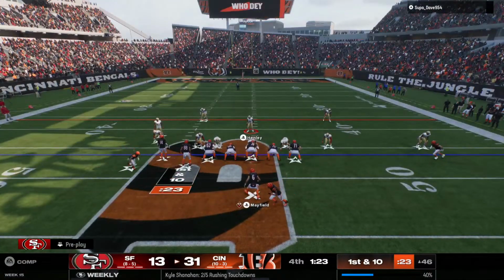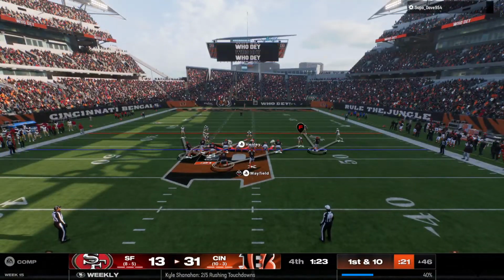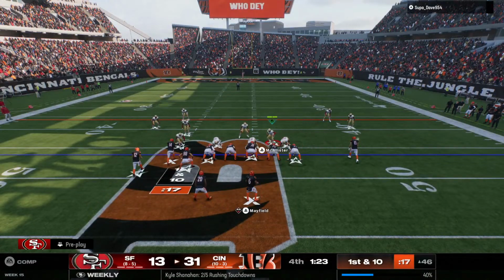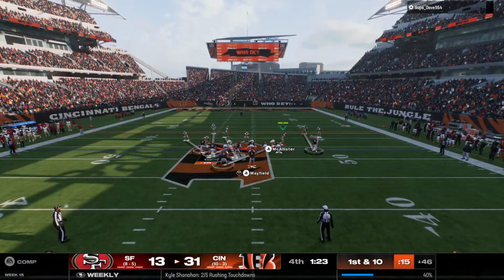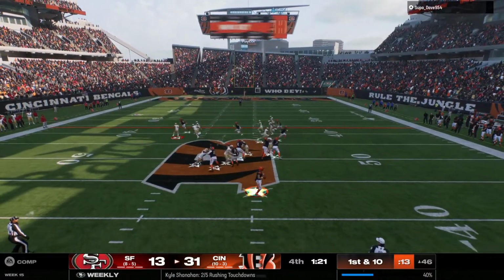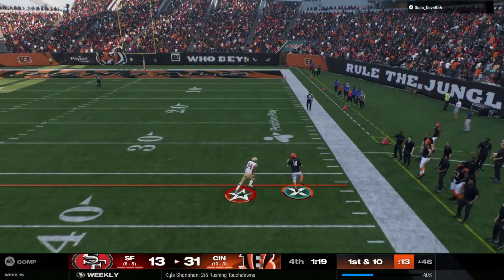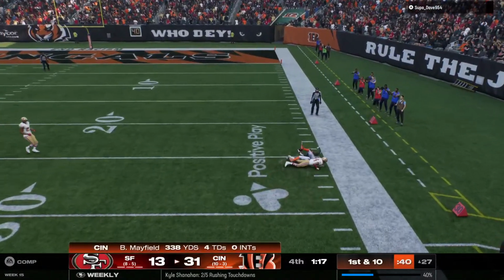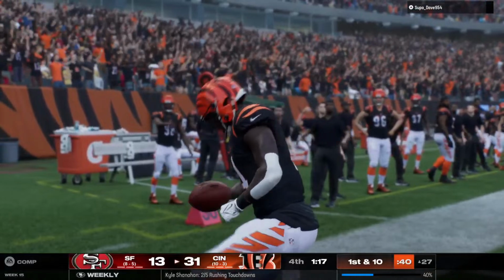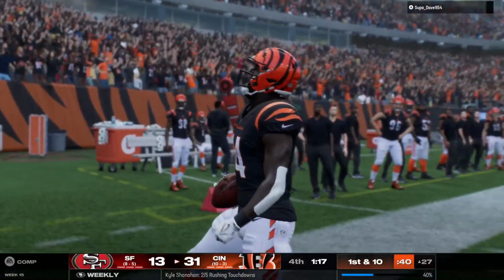Good. Pistol. Regular. What's that? Oh, look at this. He's setting up to throw. Right side, hauled in by Godwin. And he's brought down at about that 27-yard line. A 19-yard pickup, and that's going to move the chains.